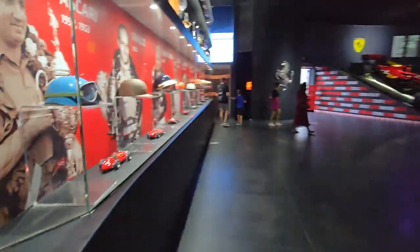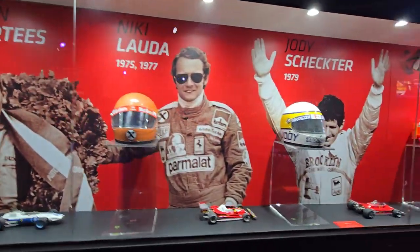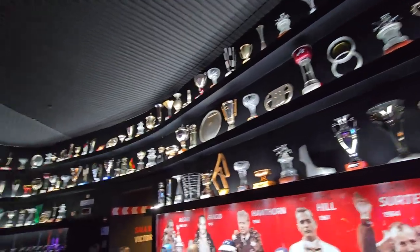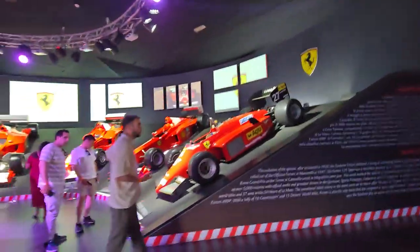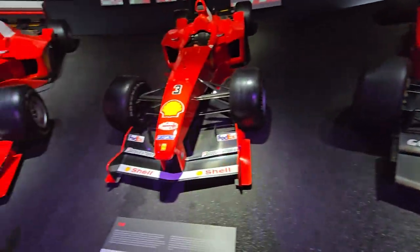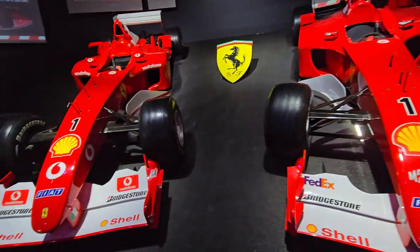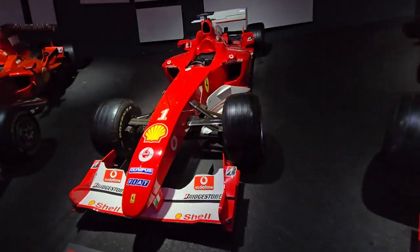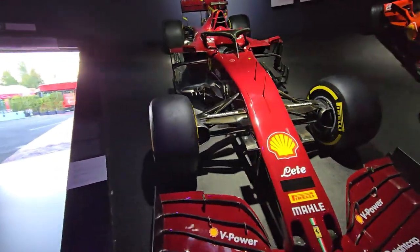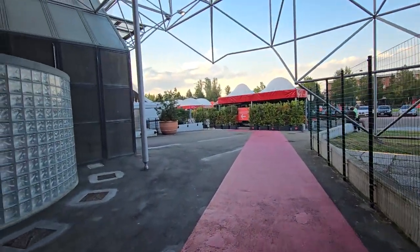And then this is the victory room. Their helmets. Wow. Michael Schumacher. All the trophies in here. Look at this. Look at that. 1985, 1999, 2000, 2001 winning F2001, F2002, 2004, 07. And the 2020 right there. Wow. It says continue to visit. There's even more out here.